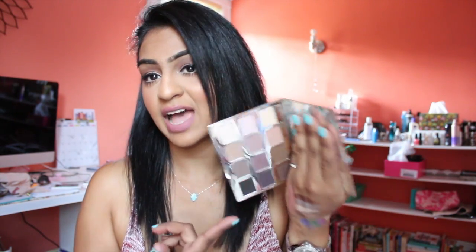The Tartelette palette. I bought this and I was hyped to get it. I was really on a matte kick, and I was just like, I'm gonna be about this matte life. And then these palettes came out, and I was like, forget that. I'm about color, I'm about glitter, I'm about that transition, that Morocco in my crease, girl, you know? So this one kind of took the back burner and I just haven't been using it.